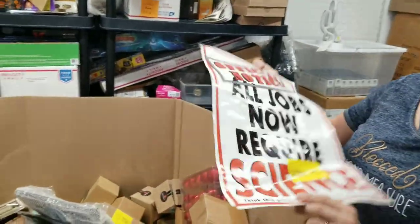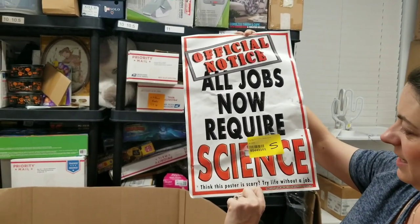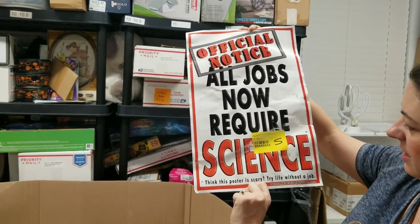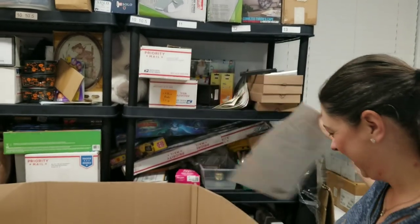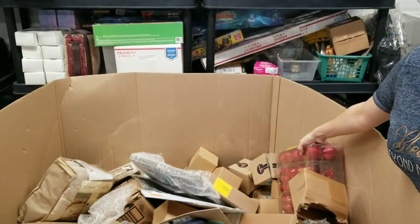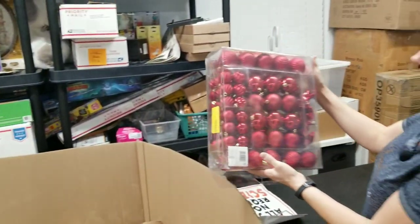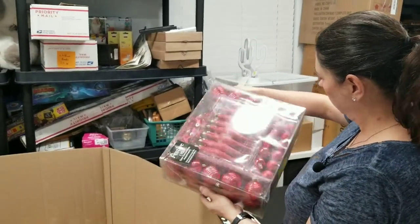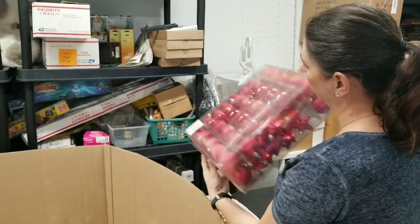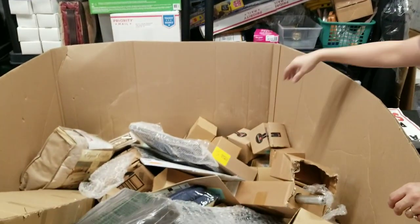What is that? All jobs now require science. Official notice: think this poster is scary? Try life without a job. That's hilarious. Give it to a science teacher. All right, this is brand new, still got everything in it. Perfect time of the year. I don't think any of them are broken either. Nope. Okay, that's awesome.